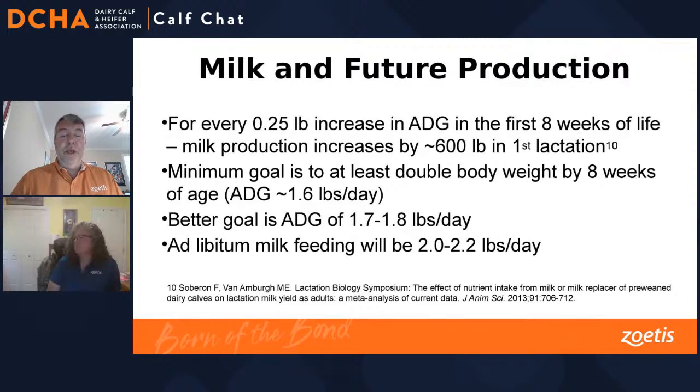But there are things that we can do. A whole other webinar could be how to manage heat stress in calves. There are things we can do to manage heat stress that will make that a little more palatable as well. Right. And as a follow-up, would shifting to a late afternoon and overnight feed schedule help that? Probably some, yes.